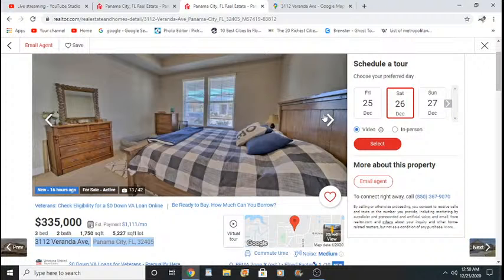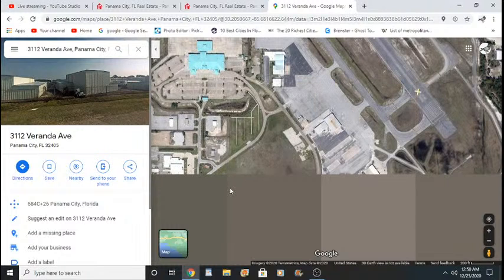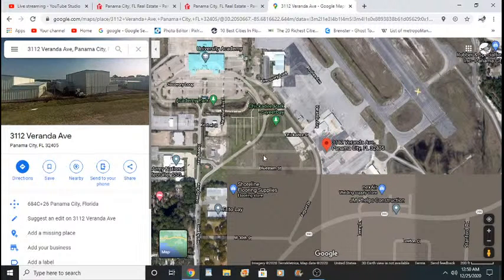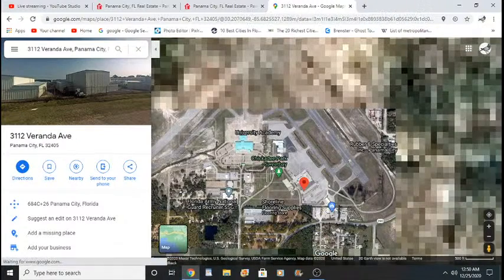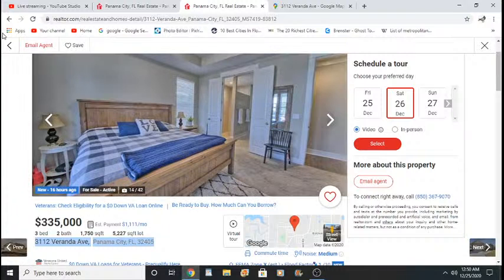$335 to live in Panama. See, I wouldn't want to live in Panama City Beach. Why would I? Okay. It's apparently next to an abandoned... I'm sorry, I can't bear this anymore. I don't like Panama City Beach.